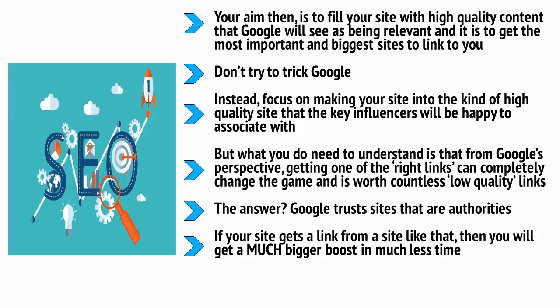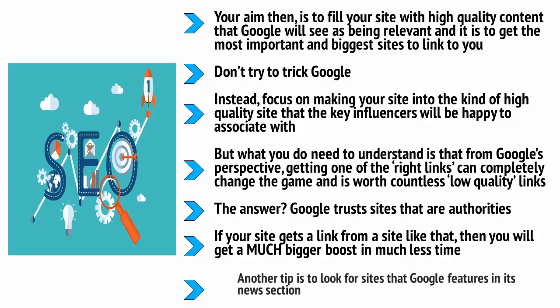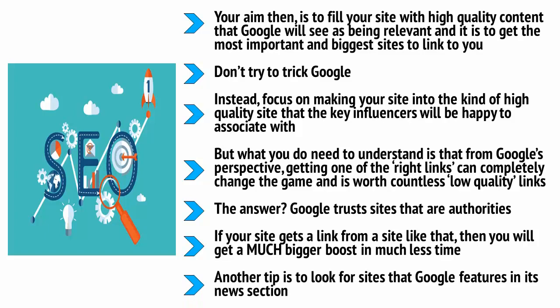Consider this a little like degrees of separation. Another tip is to look for sites that Google features in its news section. If Google puts a site there, then that's a very good sign that it trusts that brand. Focus your time on building these links and delivering quality, and your SEO will be twice as effective in half the time.